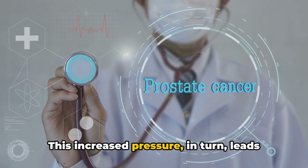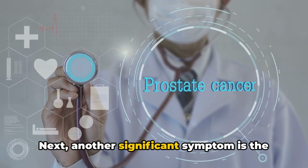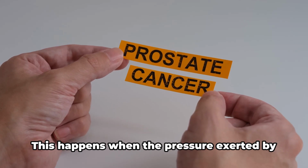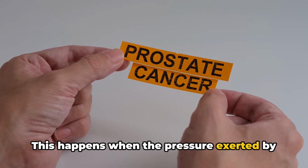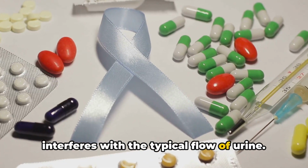This increased pressure, in turn, leads to the symptom of frequent urination. Next, another significant symptom is the difficulty in starting and stopping urination. This happens when the pressure exerted by the enlarged prostate on the urethra interferes with the typical flow of urine.